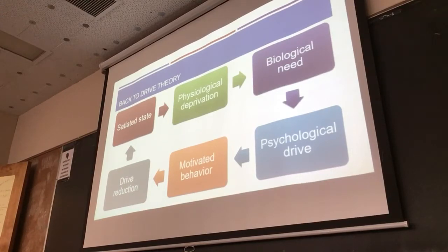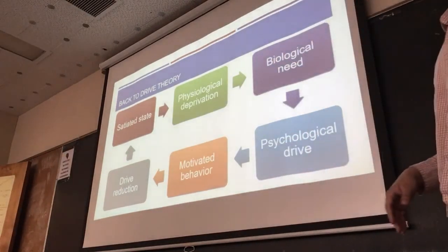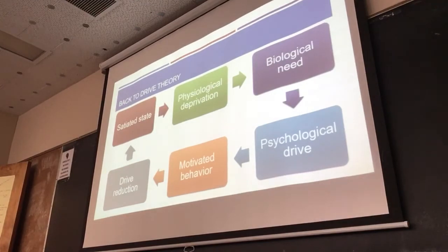So when the person is eating food, the drive is reduced because the bodily need is satiated. The body is satisfied with the nutrition. So the drive reduction will lead to a satiated state. For example, after eating a lot of food, I feel really full. Right now it's a satiated state. And then the state of deprivation is gone. So there's no biological need, there's no psychological drive anymore.